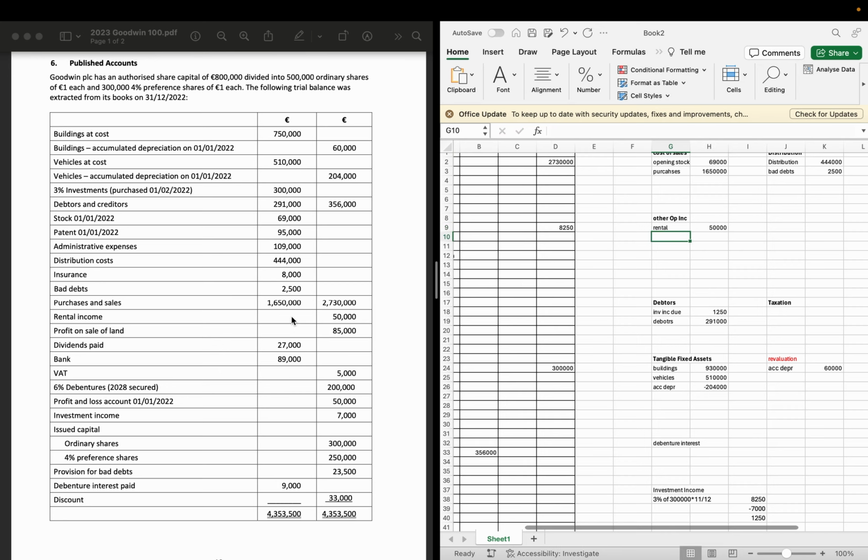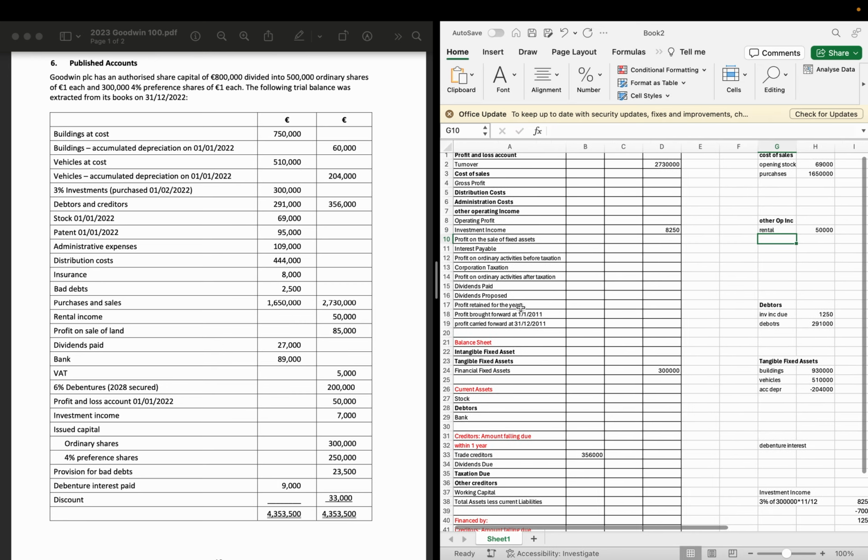Now the profit on sale of land is 85,000. Now there's a spot in the question for profit on sale of fixed assets, so we'll just put that straight in. It's not one that goes anywhere else. Dividends paid, 27,000, again. There's a spot here. In older questions there was dividends proposed, but there hasn't been in quite a few years. So I leave it there, and if dividends proposed are needed, we'll put that in at some stage. We'll put it in if we come across it. So we'll just be aware of that as we go.